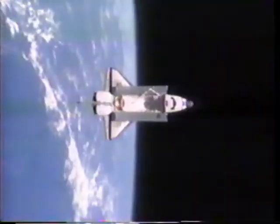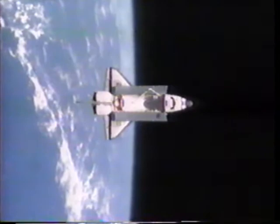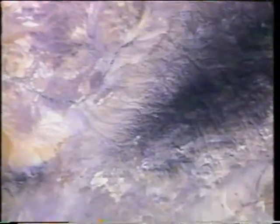The shuttle's historic design triumph is its ability to re-enter the Earth's atmosphere intact, from orbit to Earth in 45 minutes.